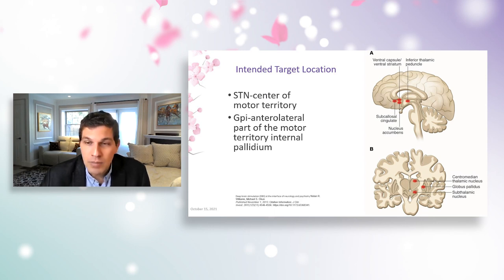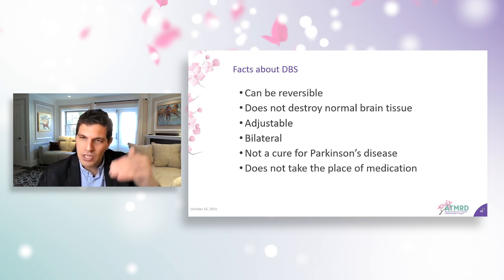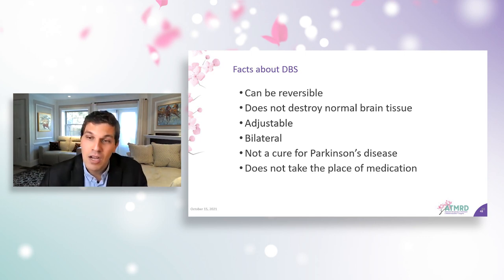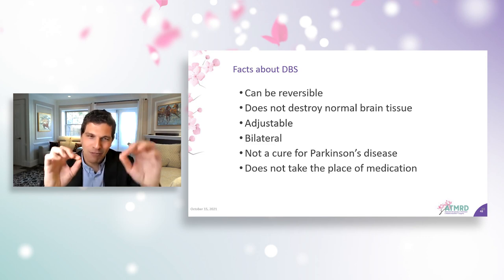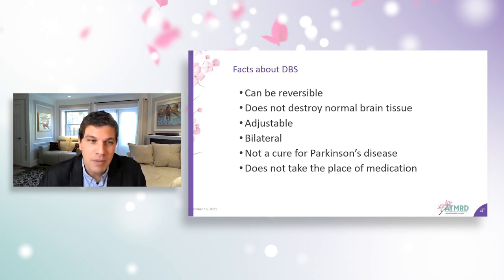Remember, even though DBS is a neurosurgical procedure, it can be turned off, right? And it doesn't destroy normal brain tissue. It's adjustable. We can adjust as we see our patients. That's part of a movement disorder specialist's training, that 3 to 4 years, including preschool of training, that allow us to be able to fine tune things. Now we know it's not a cure for Parkinson's disease, and it doesn't take the place of medicine, but we see a lot of convincing and compelling data that we can see a lot of benefit.